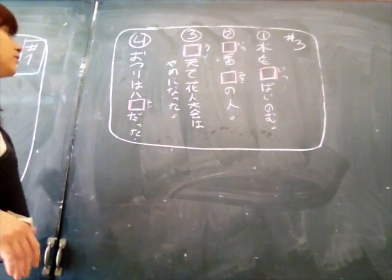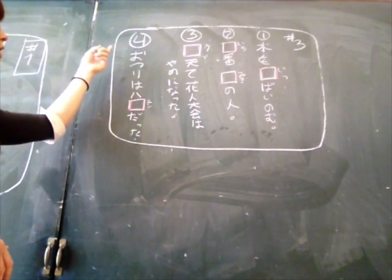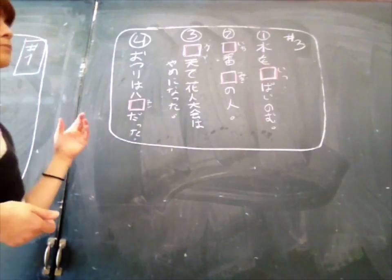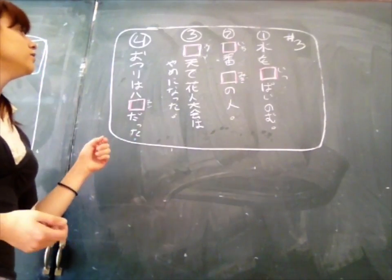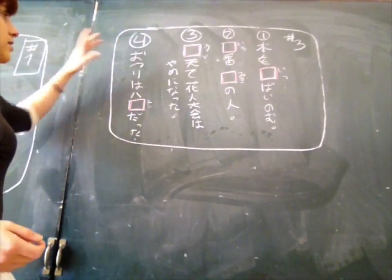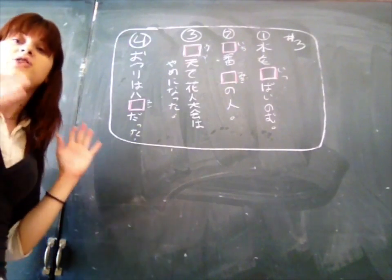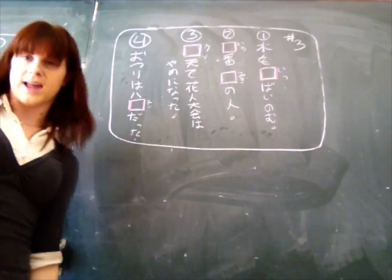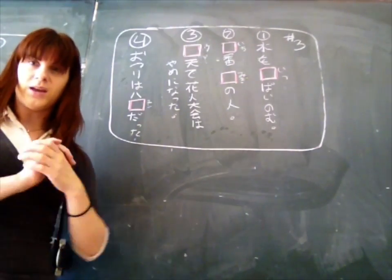And last one over here, number 4, we've got otsuri wa 8 yen datta, which means your change is 8, or your change was 8 yen. Otsuri wa 8 yen datta. Okay, take a bit, pause your video.